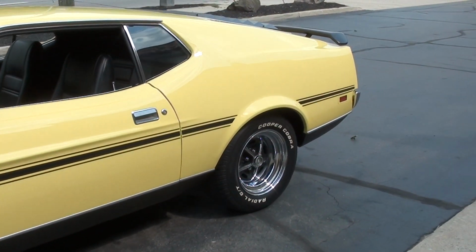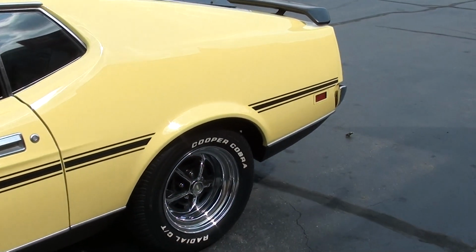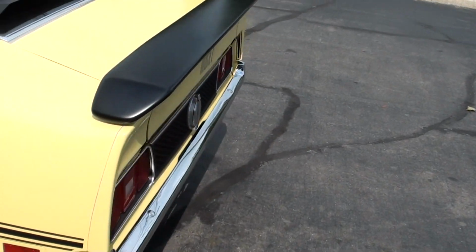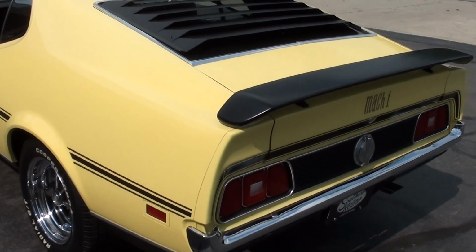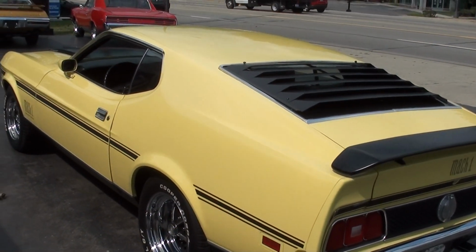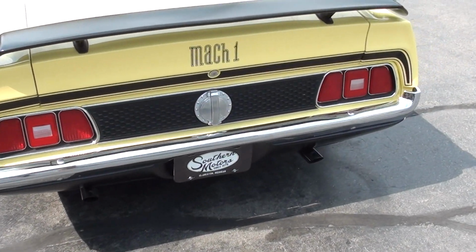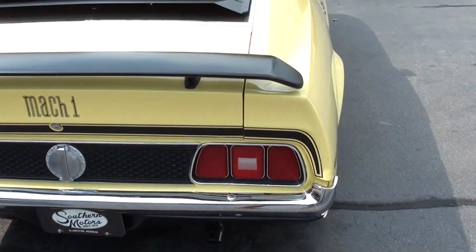Body and paint wise, it's an older restoration. He said it was done about 12 years ago. Mechanically, it says it's got less than 500 miles on a 351 Cleveland engine in it. Good car, runs good, drives good. Good, like I say, good solid straight Virginia body. Again, it is a true Mach 1.